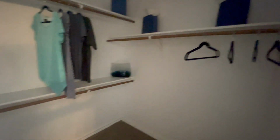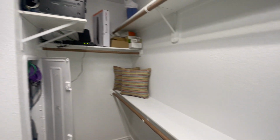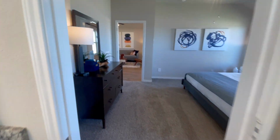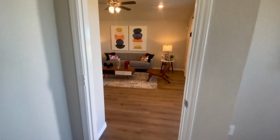So once again, that's one of those things that we have to discuss and talk through based on your specific need and desire, especially if you're trying to stay in a certain price point. So as always, reach out to us so we can answer some of your questions. But let's take a look at this backyard.